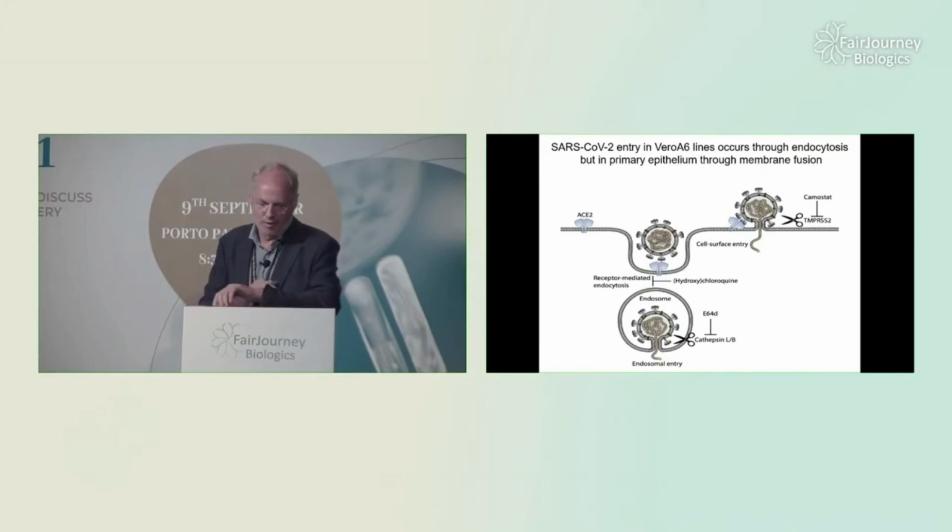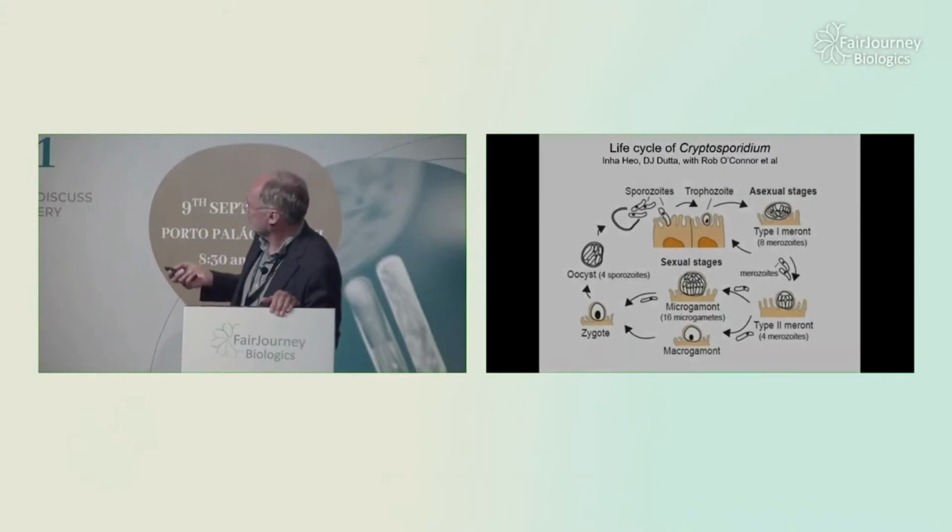So here, one conclusion would be that next time, the next pandemic, maybe do the screens on virocells, but then as an intermediate step, try on primary epithelial cells because they are closer. They're not a patient, but they're closer to a patient than these green monkey cells.